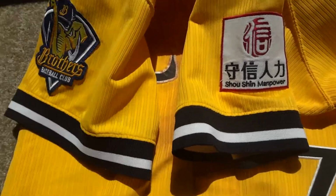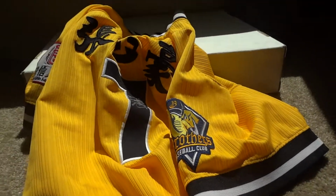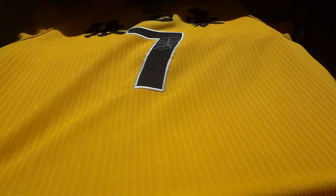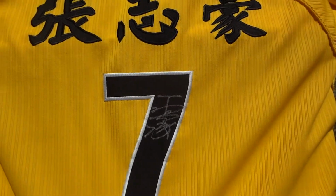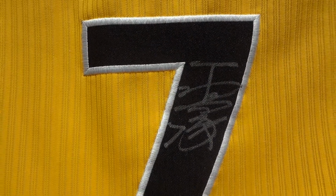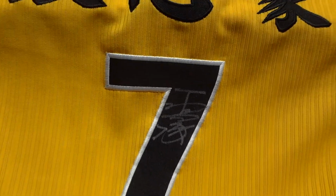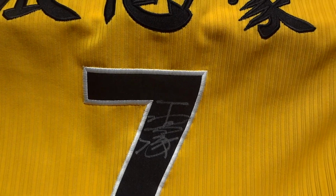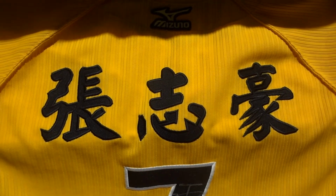And then let me flip this over for you. Sorry. Set the camera back up, if I can get it to stand. And then I'll show you guys the back. I asked him to sign the back for me as well, in silver. It's kind of hard to tell on the camera, but I wasn't really sure how I wanted to display the jersey. Still don't even know how I'm going to do it yet. And then there's his name on the back.